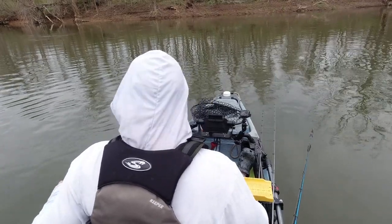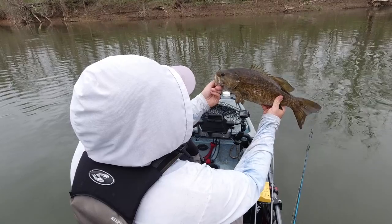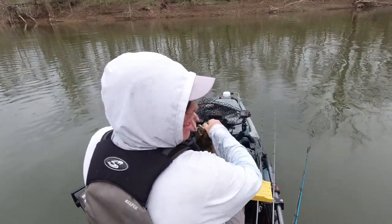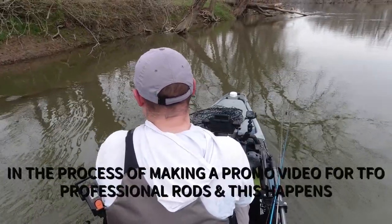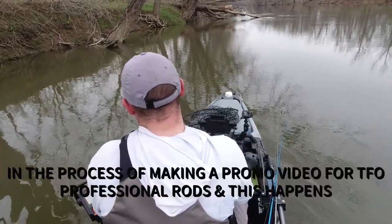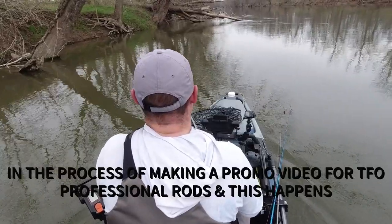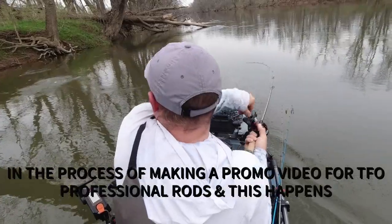She's 19 inches. So a 19, a 20, an 18, 17. All we need now is a 21. They're really hard to beat. I mean, I've felt every bite that I've gotten, it wasn't like they just loaded. Oh, right there. See? Right like that. That fish hammered that thing.